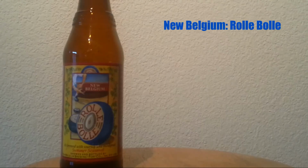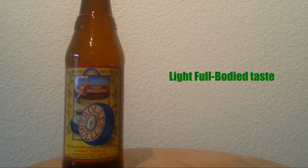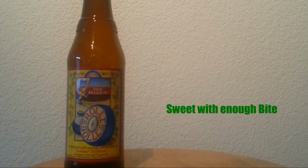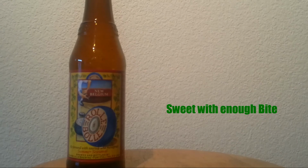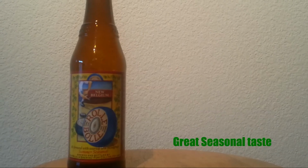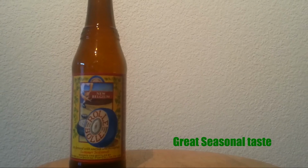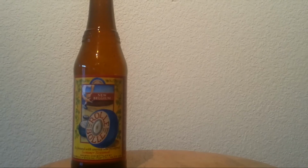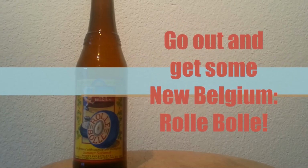The New Belgium Rolle Bolle is the obvious winner. It's light, but it's not too light. It still has tons of flavor. It's sweet. It's got some bite to it, not too much. It really has all those seasonal floral notes that you really expect from a summer seasonal beer. And it just all around has enough taste without being too strong. You can enjoy the taste, and you can enjoy it in the heat and not worry about feeling weighed down.